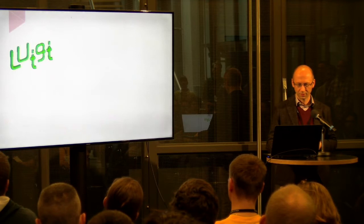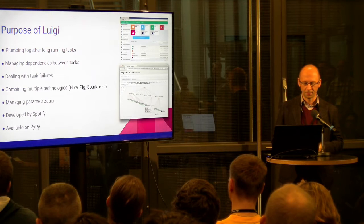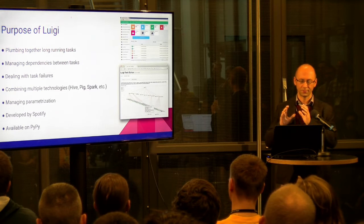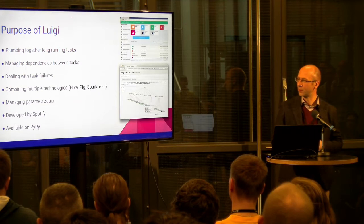And the purpose of Luigi is plumbing together long-running tasks. So we have a set of tasks that depend on each other. You have intermediate results that you need to manage, and you have task failures, and you want to restart your processes. You want to combine multiple technologies, so you have some stuff running on Hive, on Spark, so on Hadoop stacks. Some stuff is local things, like scikit-learn running on a local edge node. We want to manage parameterization, and that's also something Luigi can do.